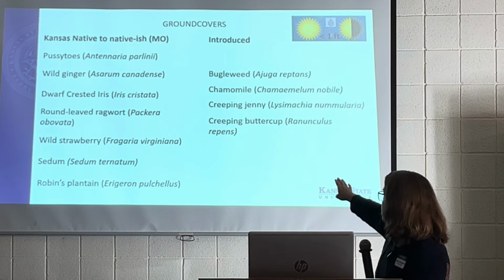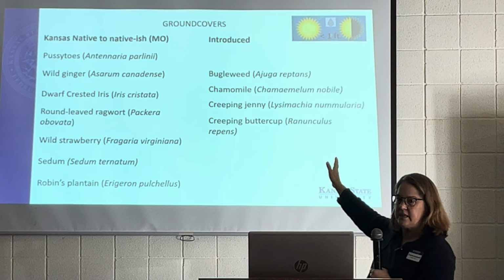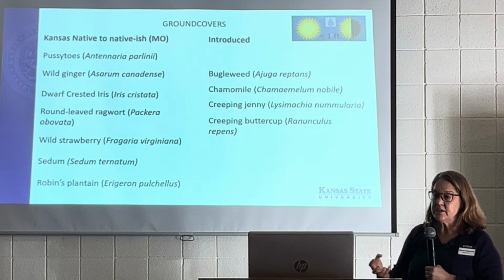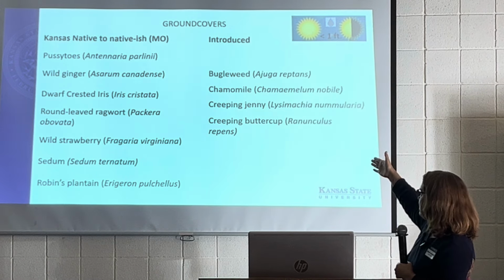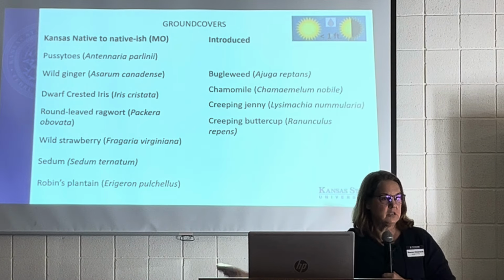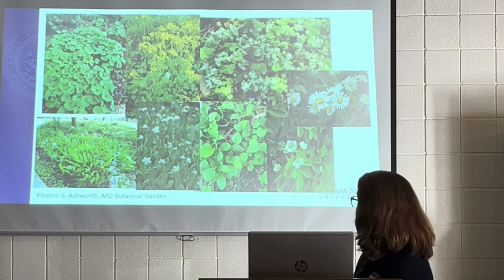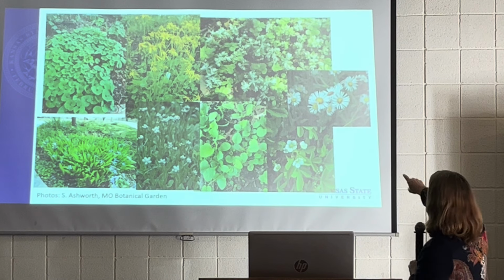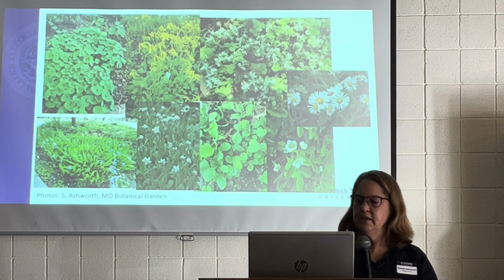And here are just some introduced ones that are typical of what you find. You can either add those in or replace some of these with the natives. Typically in this sort of environment, what you'll find is bugleweed, chamomile, creeping jenny. Those are the typical things in the landscape. But here are some native alternatives to add. And here are some others. Some of the same right there. This is actually an Erigeron, a little daisy-like thing, which is kind of fun to plant. I'm trying that one in my yard.